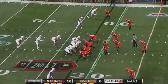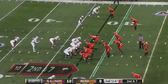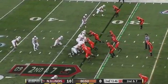False start. Offense, number 4. 5-yard penalty, second down.